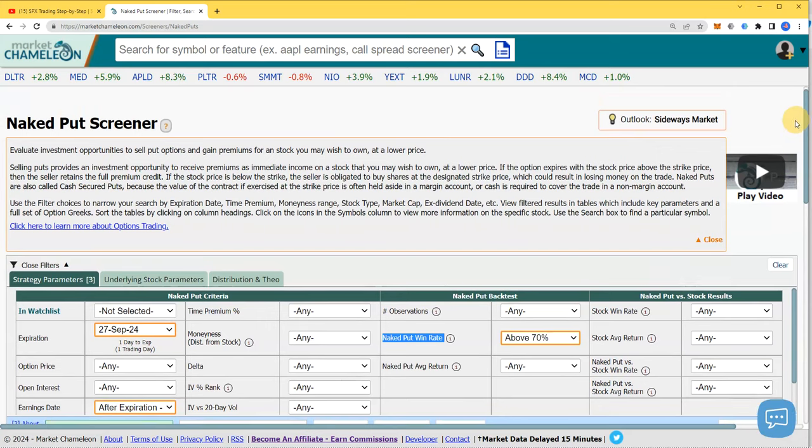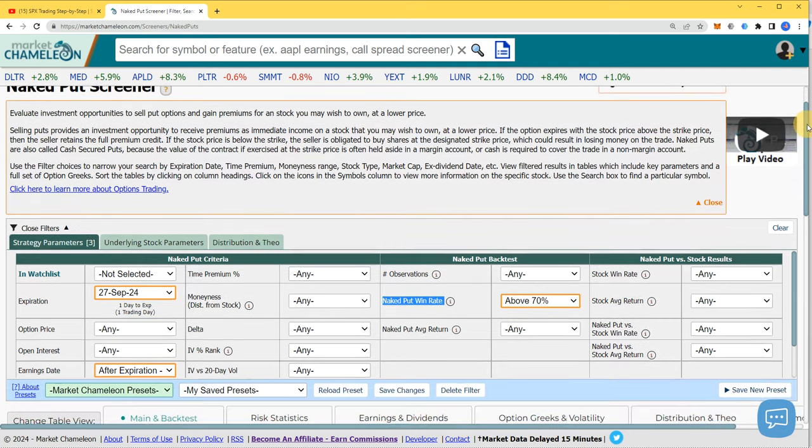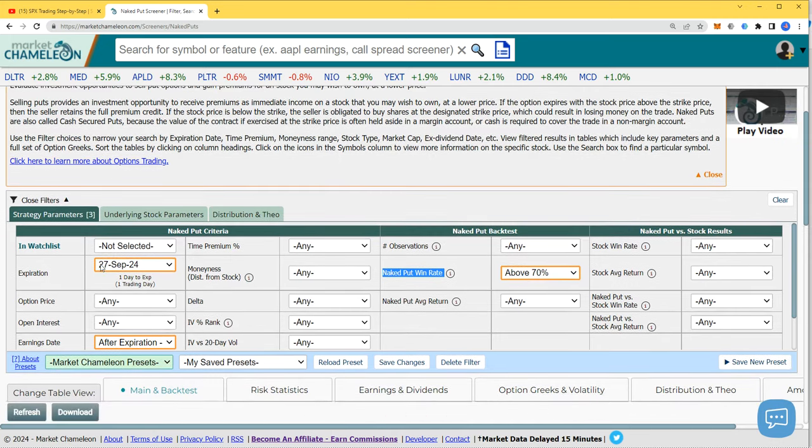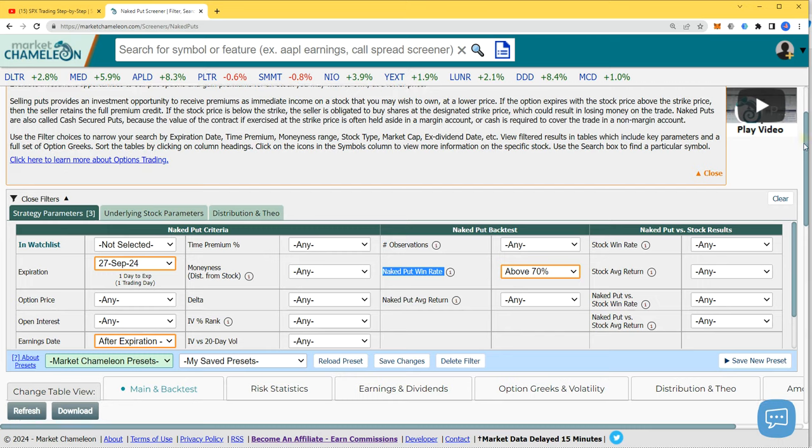I'm not talking about what a naked put or a put in general is, and why you should or should not sell put options for income or just to buy the stocks on the dip. Basically, I'm looking for a filter where the options expire tomorrow. I'm not looking for earnings, so let's say there's Costco earnings today after the close, so it will not show up. And I'm looking for over 70% win rate for selling the put option just based on history. So let's see what we got.